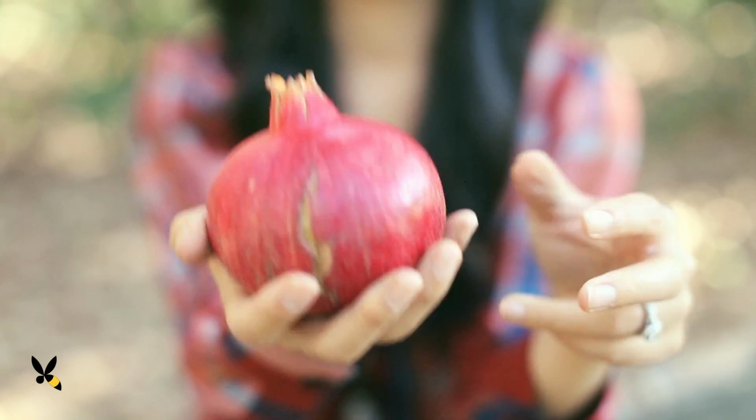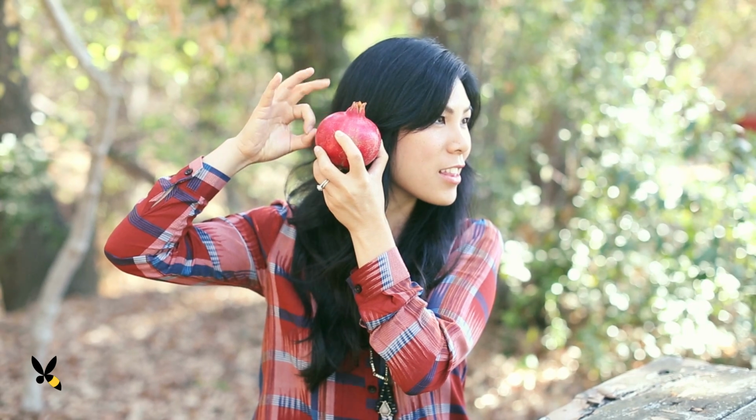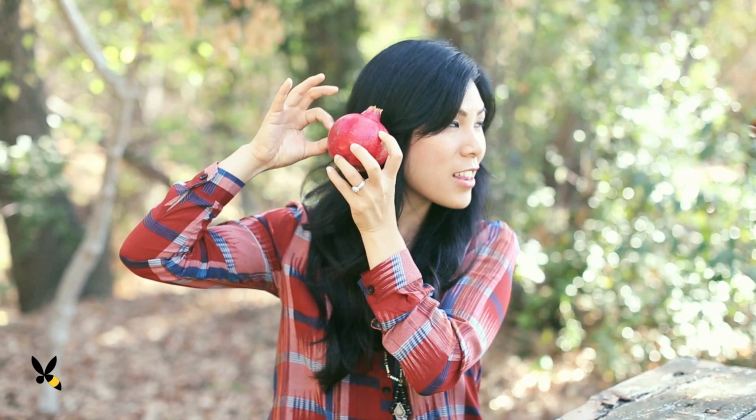Here's a fun fact on how you can select the right pomegranate. Select pomegranates that are heavy for their size because they'll be the juiciest. Also look for ones that already have a split because they'll have the most arils. One of the farmers actually taught me a trick. If you hold it up to your ear and flick it, listen for a metal cling. That means it's ripe and ready to go. If it sounds flat, just put it back and it needs more time.